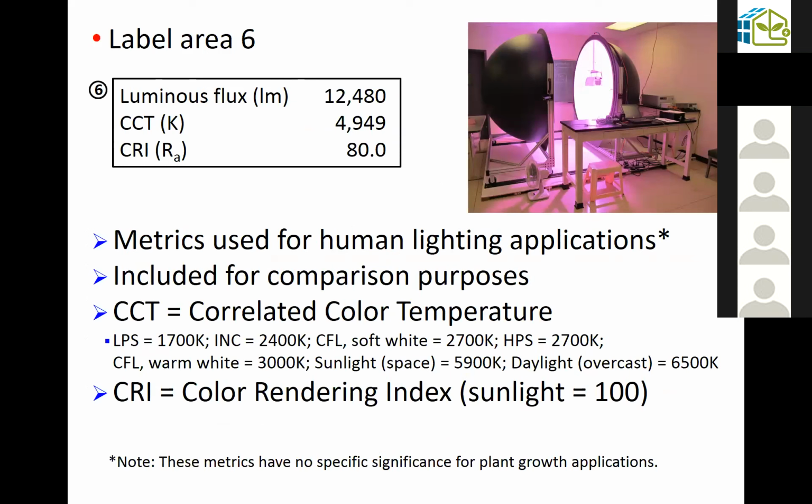And so we felt it was important to include those. Again, they have no specific significance for plant applications, but it provides a way to compare a lamp that was specifically designed for plant applications with other lamps that are specifically designed for human applications. The only exception perhaps to what I just said is the color rendering index, the number that you see on the bottom of the box. That's a number that tells us a little bit about how easy it is to determine the true colors relative to how you would observe the colors when a particular surface or an object was exposed to sunlight.